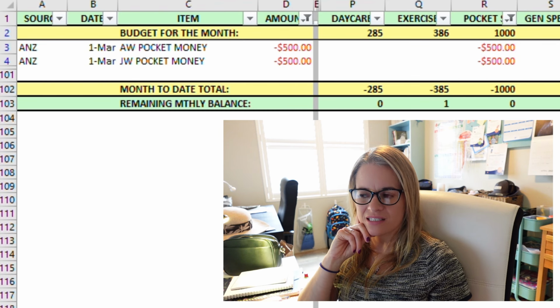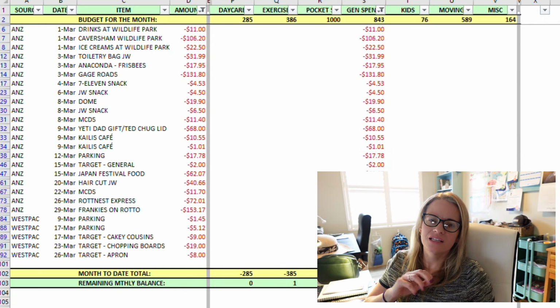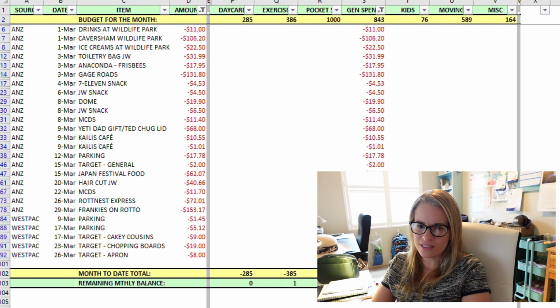Probably more than that, and it just works really, really well. General spending is next. This category always ends up being quite high. It's basically our disposable income.